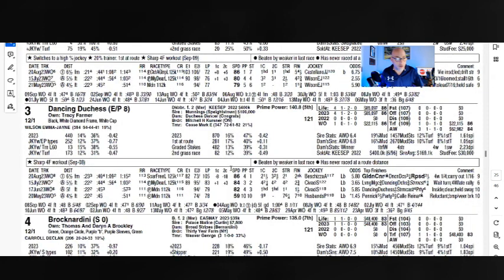Dancing Duchess is a Mark Casse. Emma Jane Wilson is riding. This one actually kind of struck me as a bit interesting. Just missed by a neck in this Sore Free 125K, 86 speed, added distance. Seemed to take to the turf pretty well and able to maintain. The pace was a bit on the slow side, but I think this one's got a decent chance to hit the board at least.